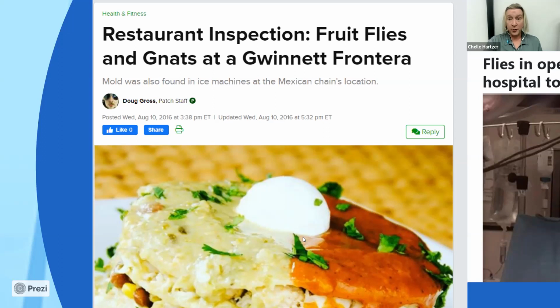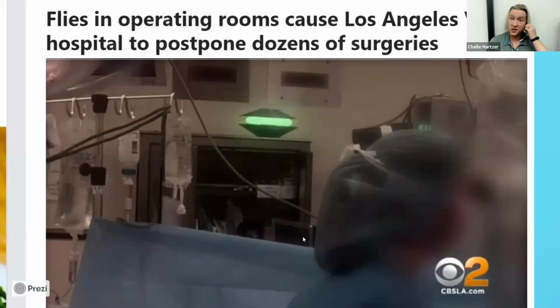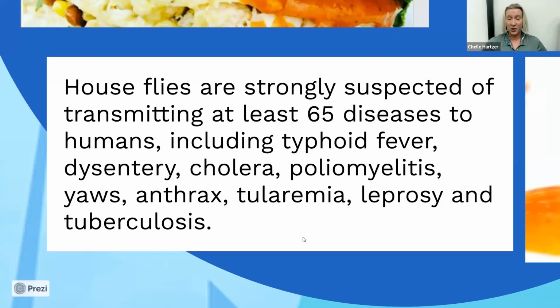And of course, if you have those problems, it usually means there's something really gross going on that is supporting these populations. This is a great one. Hospitals. I mean, do you want to have an operation in a hospital that's got flies flying around the operating room? Probably not.